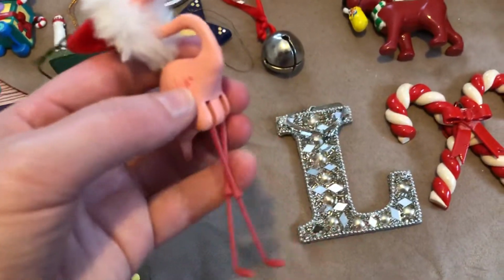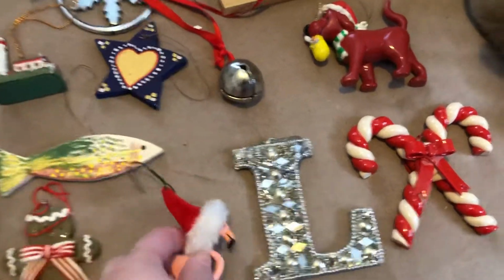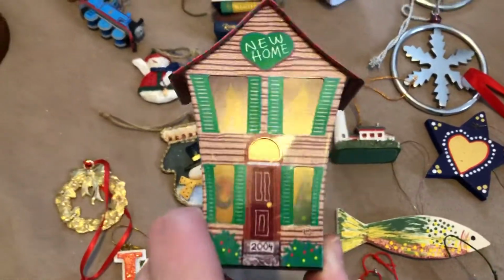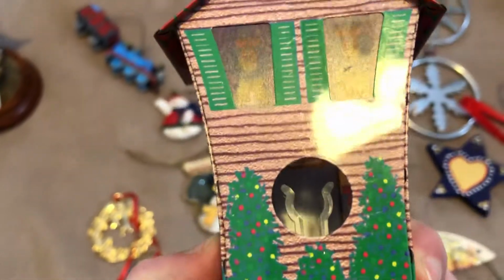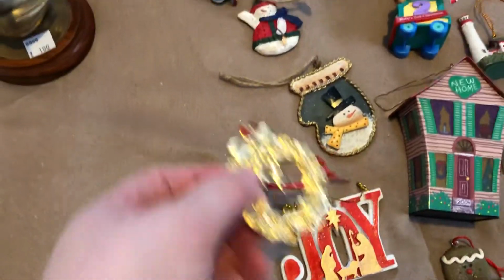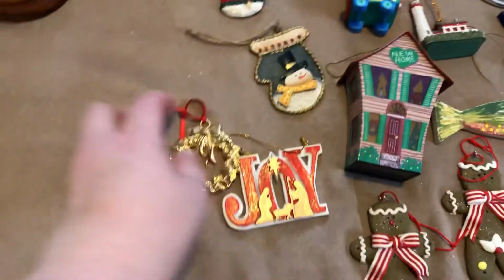I could tell it was a flamingo, but I was like, how do those work? The legs are just so silly. Couple gingerbread men. This is a Hallmark ornament. You can put a little light in it so it lights up the whole house. And then a joy and this little metal ornament. So I think for $4 I made out pretty well on that.